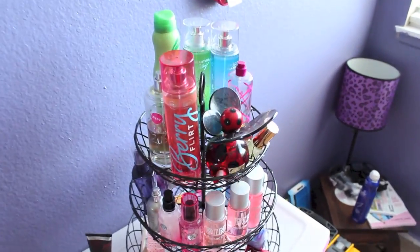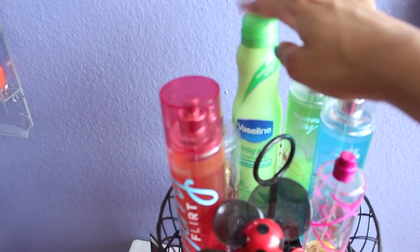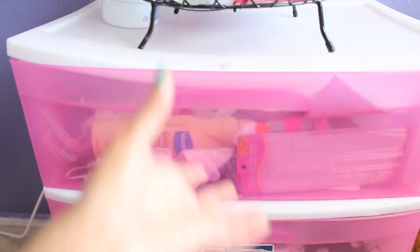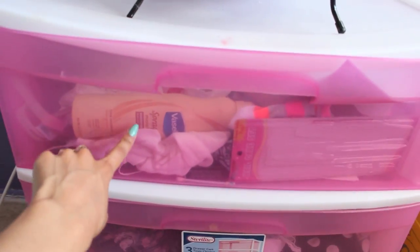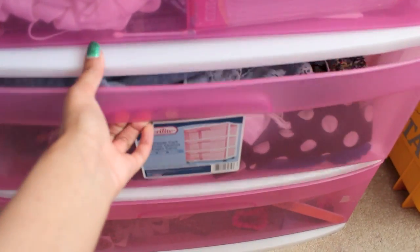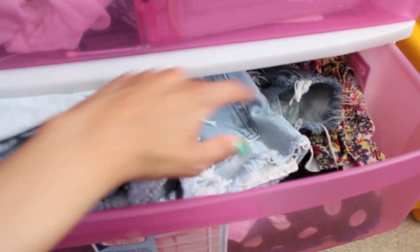And then over here is all my perfumes. So I have my body mist, and then I have my Vaseline spray for lotion. It's amazing. And then this Pink Sugar. Then in this drawer, it's just a bunch of completely random stuff. In this drawer, I just have socks, as you can see, some nail stuff. In this one, I have a lot of shorts, high-waisted shorts, a lot from Spikes and Seams.